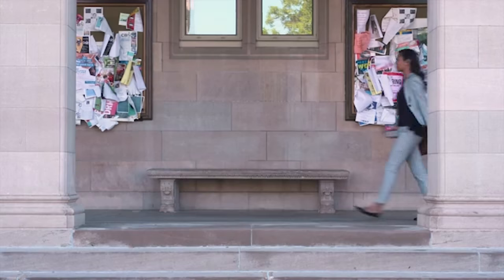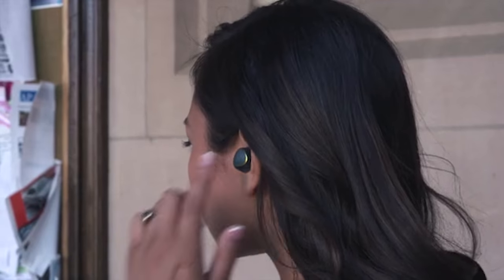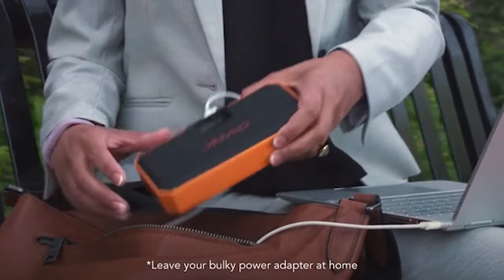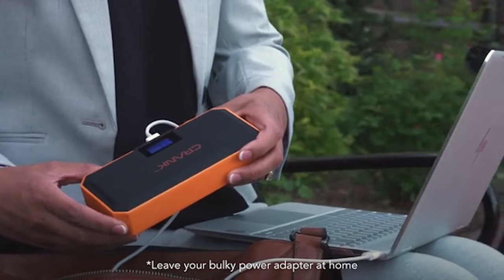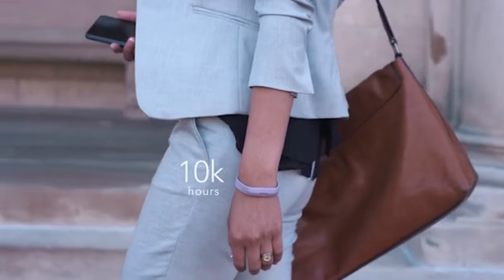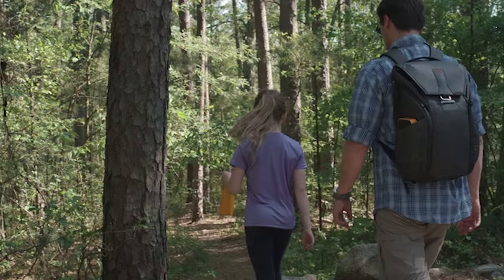Crank works with both iPhone and Android. It can power your smartphone up to 7 times on a single charge, allowing up to 60 hours of use. Both Mac and PC laptops can be powered by the Crank, so everyone can stay charged and untethered. In addition to your phone and notebook, all your USB devices can stay charged when you have the Crank.